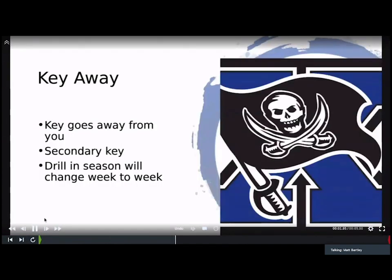Now, what happens when your key goes away from you? Well, that's where you find that open window, closed window. But still the key goes away from you. Secondary key. This drill in season will change week to week.